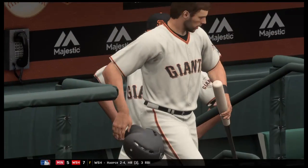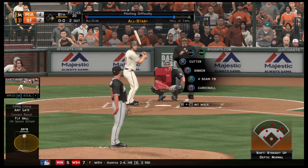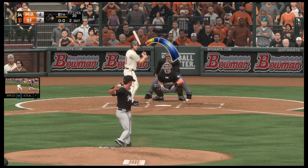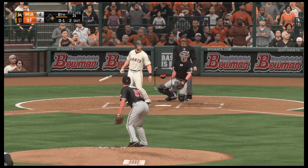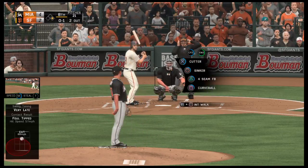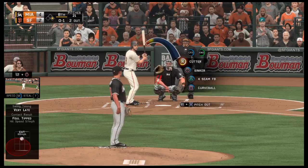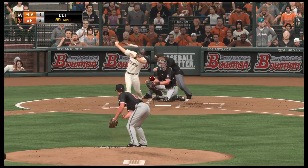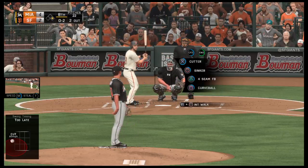Connor Gillespie will come on to pinch hit here in a big spot. Number 68, Connor Gillespie. Behind on that one, now behind in the count, 0-1. Nothing in 1 count. Here it comes. And they go right after him here as he swings and misses. Strike 2.